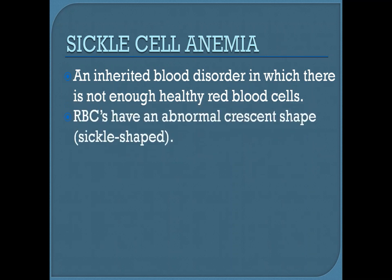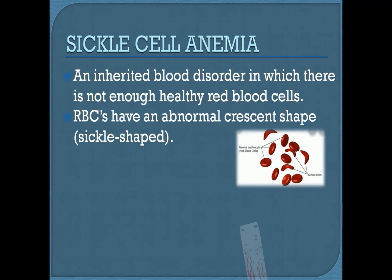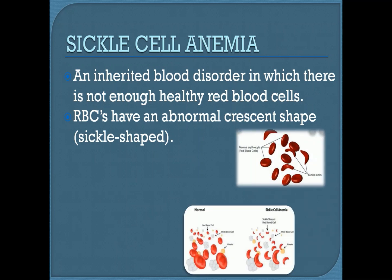RBCs have an abnormal crescent shape resembling a sickle. This makes them sticky, rigid, and prone to getting trapped in small vessels, which blocks blood from reaching different parts of the body. This can cause pain and tissue damage. Sickle blood cells are also destroyed faster than the normal blood cells, and this causes anemia.